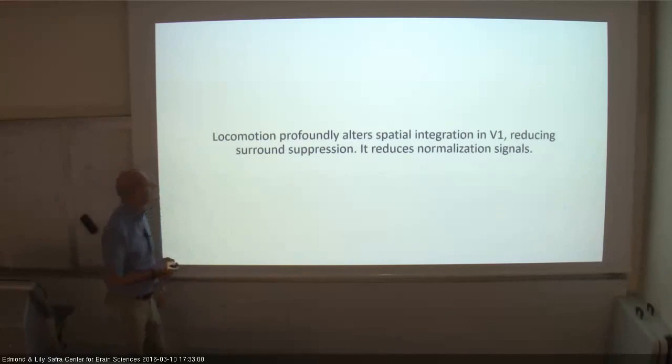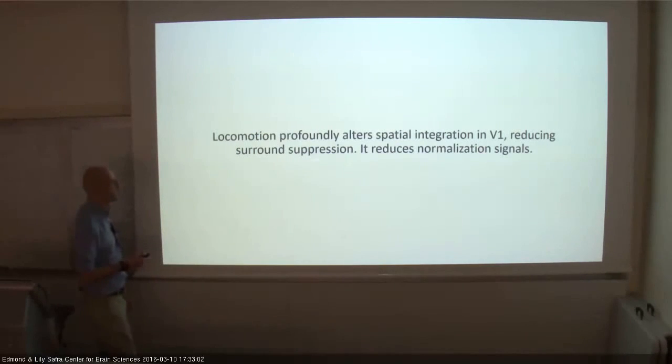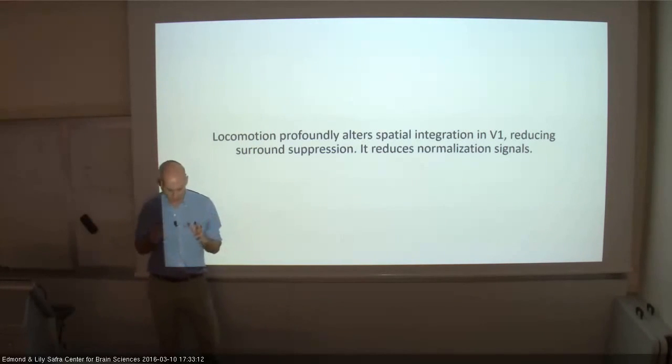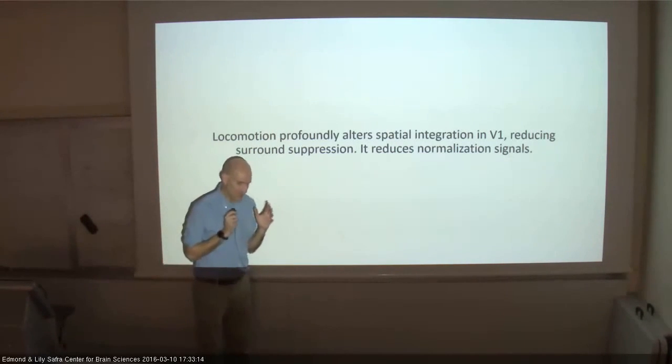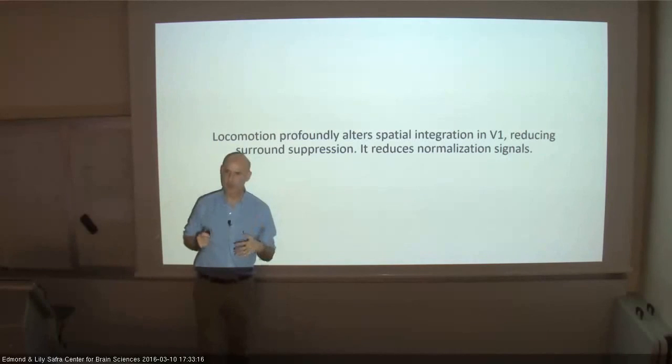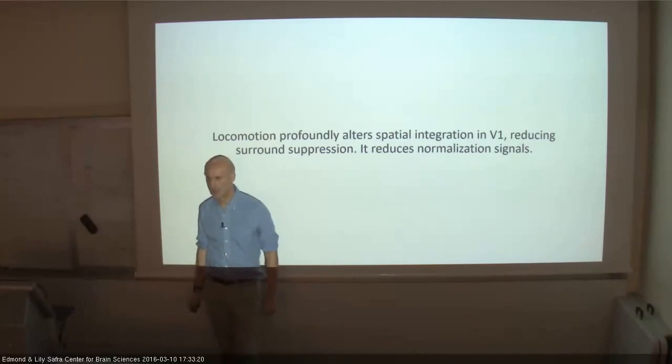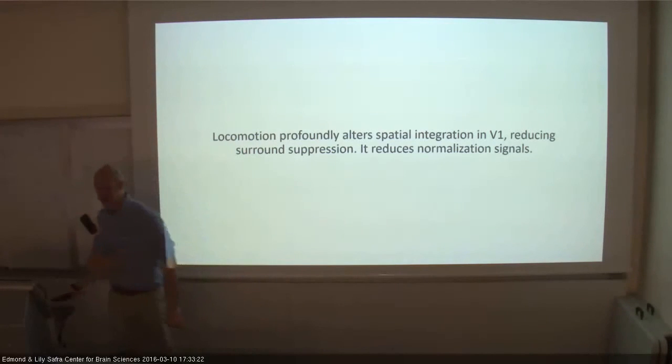Okay, so the summary here is that locomotion profoundly alters spatial integration in V1, reducing surround suppression, and it reduces the normalization signals. Okay. So what I'd like to do now is to move to a slightly less artificial situation. The mouse that you saw was walking. Yes? There is one question about the control of this, because the mouse is running.